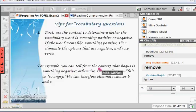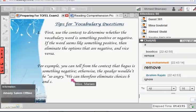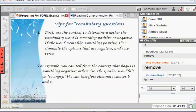For example, you can tell from the context that bogus is something negative. Otherwise the speaker wouldn't be so angry. If it was positive, the speaker wouldn't be this angry. Okay, we can therefore eliminate choices B and C.